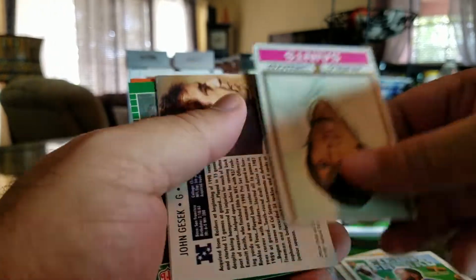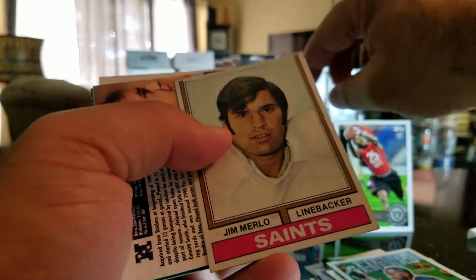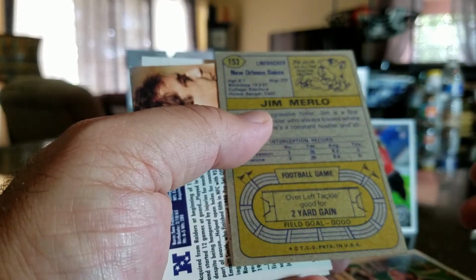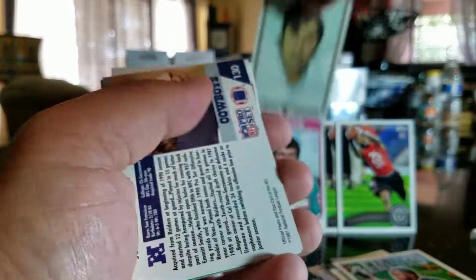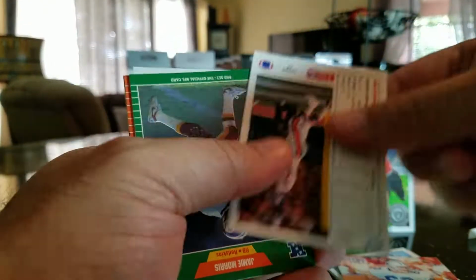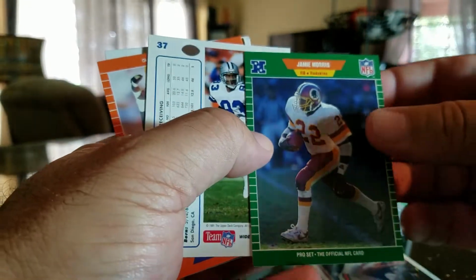Oh, look at this. Another card from back in the day. And this one is actually, I think, the year before that or the year after that. It's not telling me the year on them, so it had to be in the early 70s, maybe 74. So I'm just going to put them back there because that's kind of cool to get them. John Gesick. They're not as crisp and clean as the ones I get from Missouri Cards, but still, just to be able to find them is amazing.